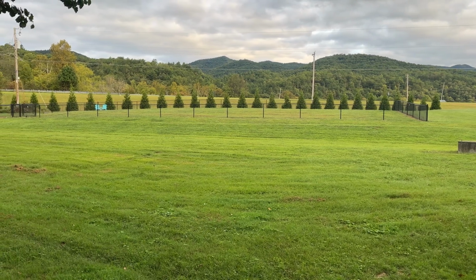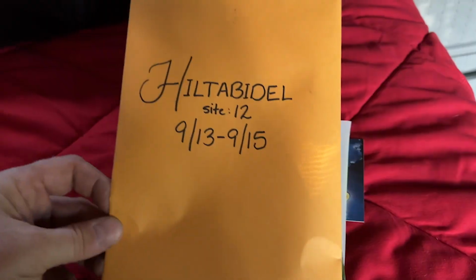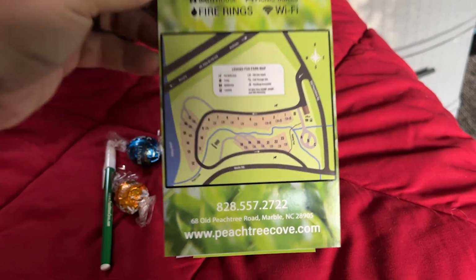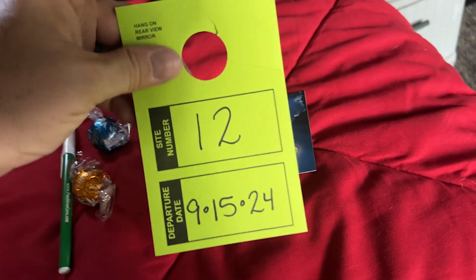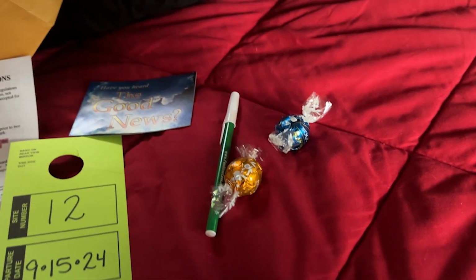The office was closed when we arrived, so we parked our camper at site number 12, and within a few minutes the owner arrived and hand-delivered a welcome packet that includes some information about our stay, campground rules, a map of the property, a parking pass, and some very rough toilet paper, along with some chocolates.